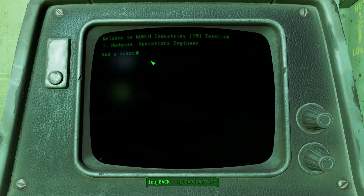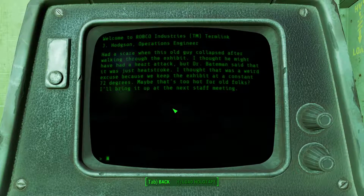Nope, not this one. This one. Had a scare when this old guy collapsed after walking through the exhibit. I thought he might have had a heart attack, but Dr. Bateman said that was just a heat stroke. I thought that was a weird excuse because we keep the exhibit at the constant 72 degrees. Maybe that's too hot for the old folks? I'll bring it up at the next staff meeting.